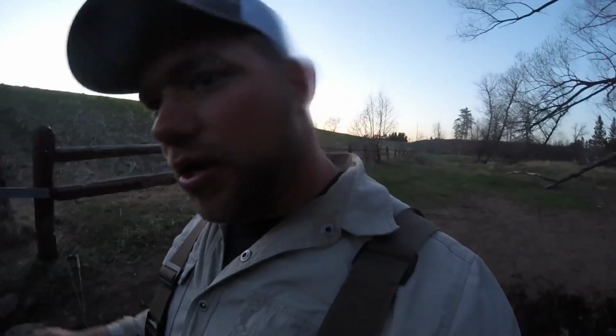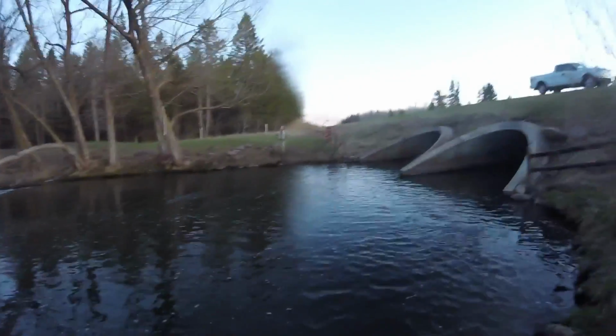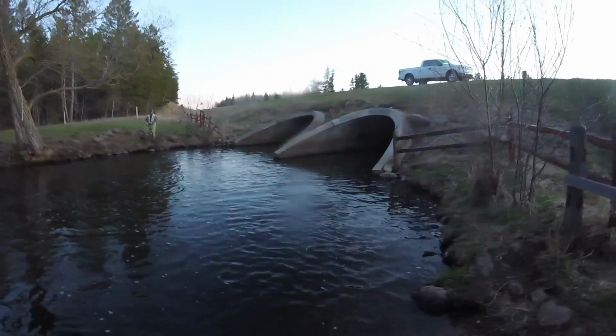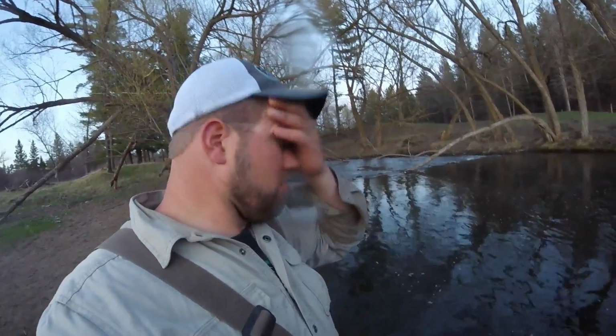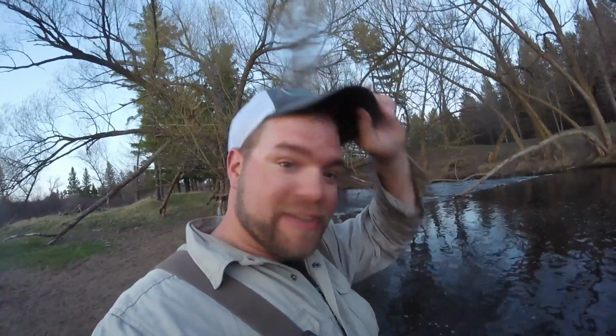But we got into some cool bites. We had nymph going on all day. And then we got on here tonight in this little pool below these culverts here, and we had some awesome rising and some dry fly action. Last few minutes, the dry fly action has kind of subsided, and we've switched to streamers, and that produced a couple fish for us. It's been awesome. It's been great. So we'll be back. We'll be back for sure.